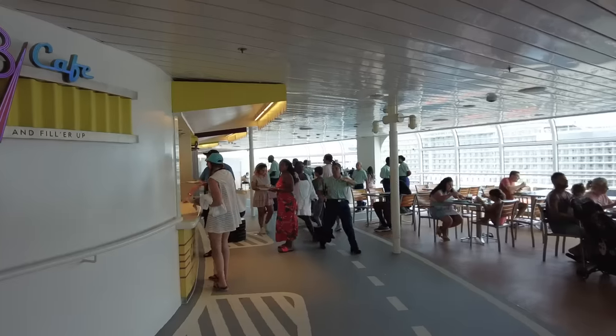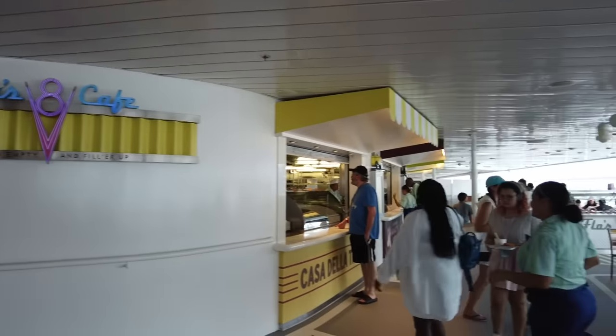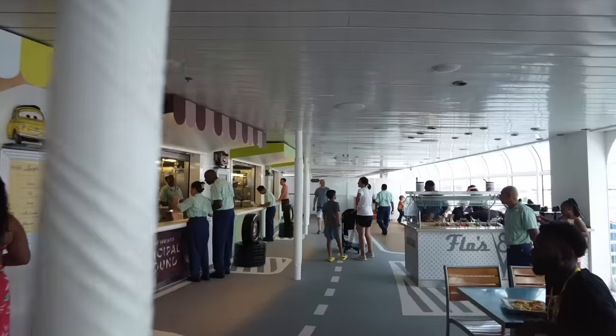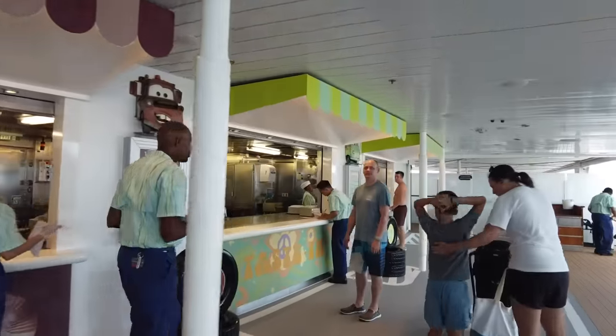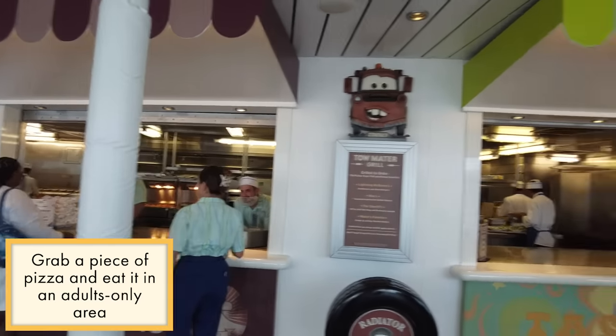Okay, besides the buffet, you also have Flo's V8 Cafe. So you're gonna find options like some grill options, some pizza options, some sandwiches, and little wraps. So these are kind of like snacky options, lunch options that are kind of available throughout the day.